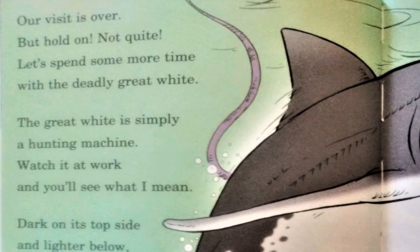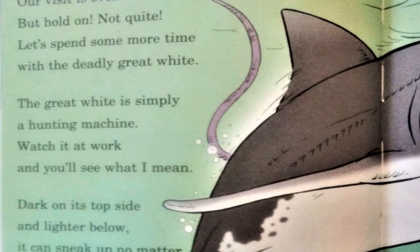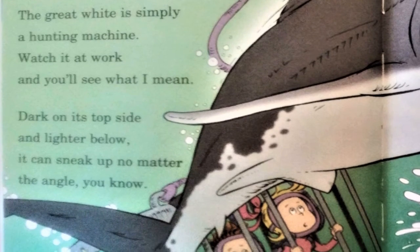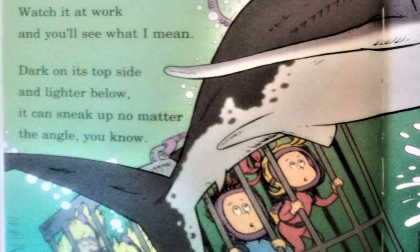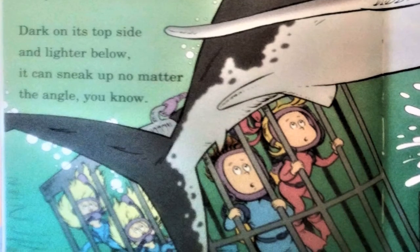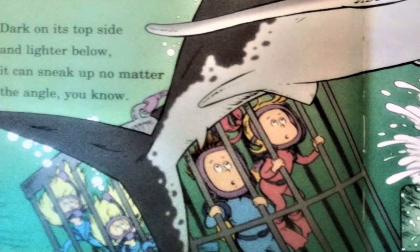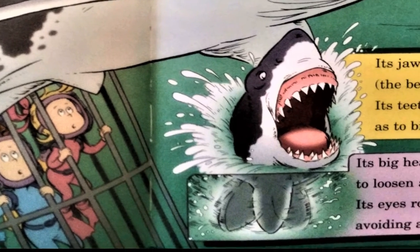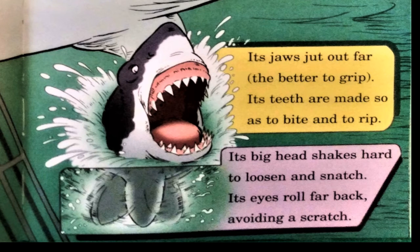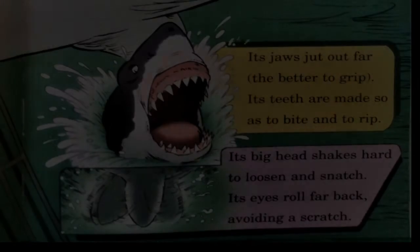Our visit is over, but hold on, not quite. Let's spend some more time with the deadly great white. The great white is simply a hunting machine. Watch it at work, and you'll see what I mean. Dark on its topside and lighter below, it can sneak up no matter the angle, you know. Its jaws jut out far, the better to grip. Its teeth are made so as to bite and to rip. Its big head shakes hard to loosen and snatch. Its eyes roll back, avoiding the scratch.